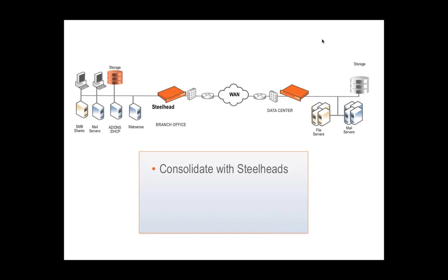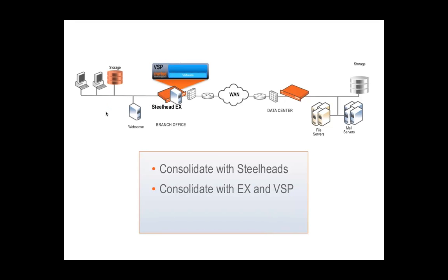The first one is the traditional Steelhead WAN optimization piece, where our customers used to look like the top left, having all of those applications and servers up there in the branch. We then implement Steelhead WAN optimization, and we can consolidate a large chunk of those, but sometimes not all of those. The second part to this piece is what we call VSP. So VSP stands for Virtual Services Platform, and that's effectively a Riverbed terminology for the fact that we have a fully functional VMware ESXi hypervisor running on our appliance in its own partition.